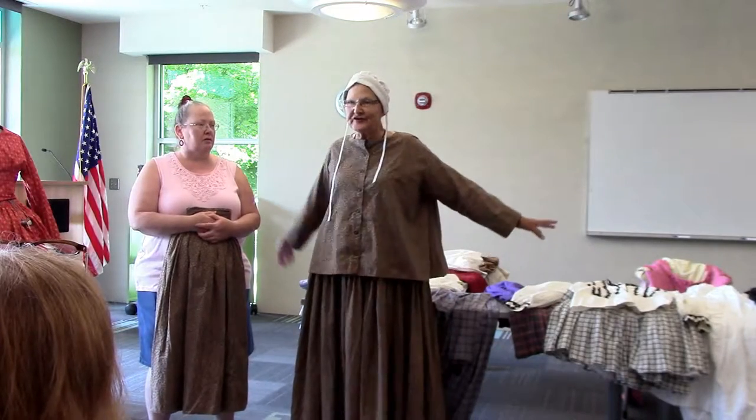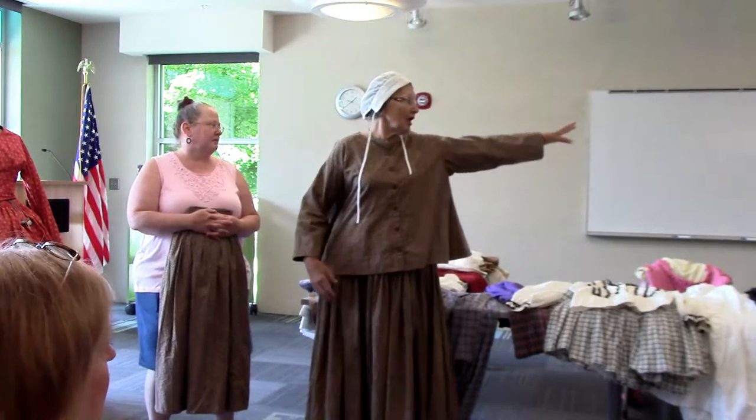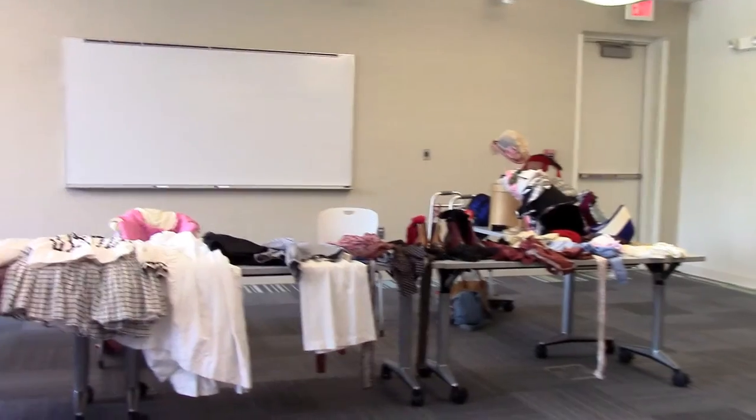And everything you see up here, I've done some of the work, but Rebecca has made all of these items, including all of the bonnets that are over there, all of the underwear. Thank you. I'm a proud mama.